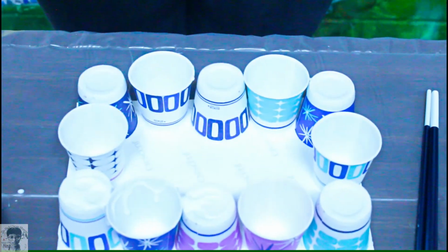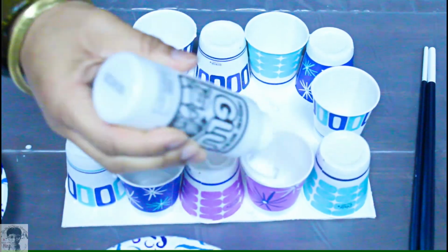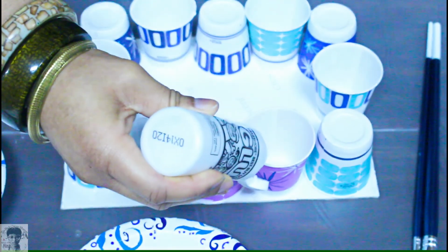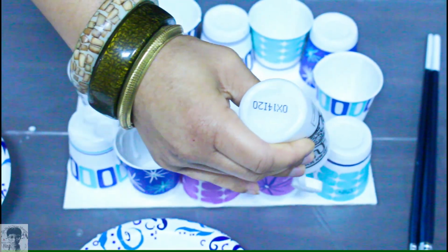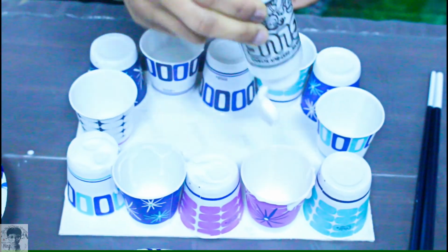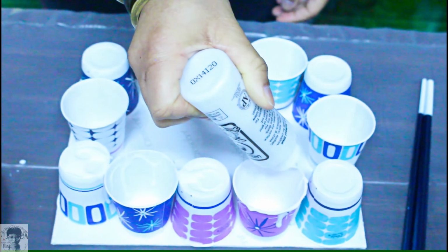Okay, guys, so this next step, I'm taking the glue and I'm just squirting just a little bit out around each cup, which may be a little challenging for me. And it's okay. And see, that's the thing. That's the beauty of it.